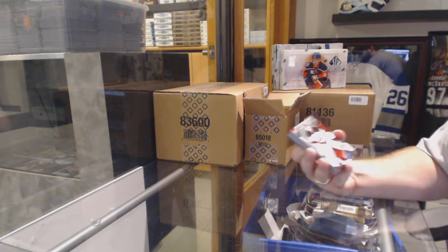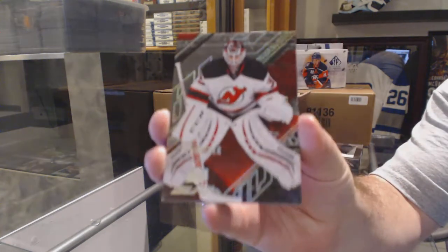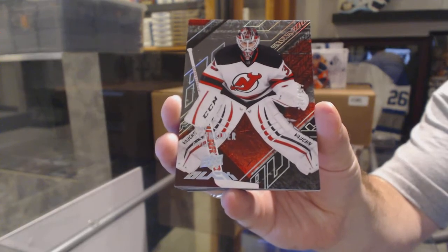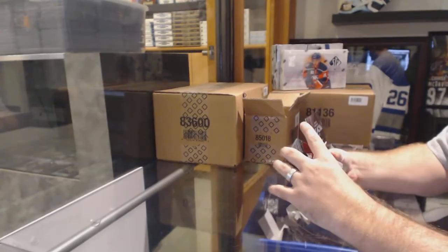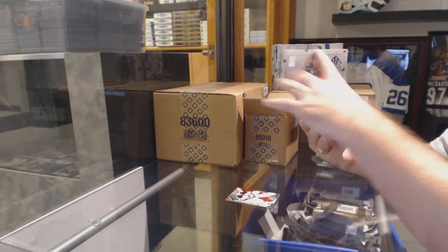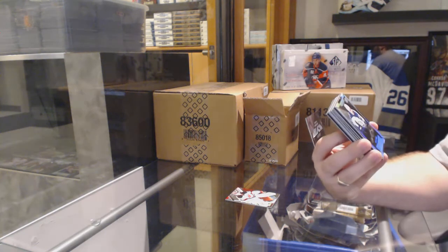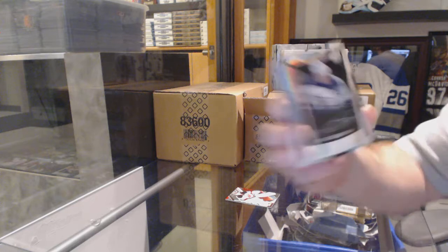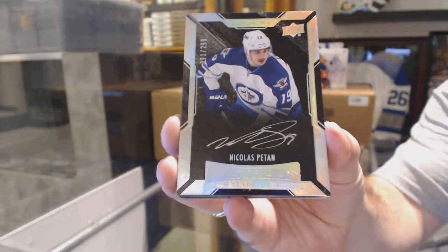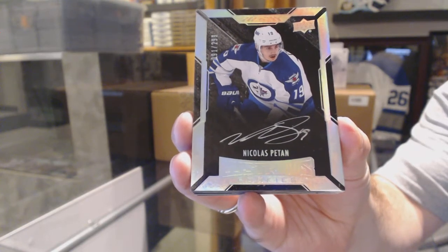Start off for the New Jersey Devils, to 349, Corey Schneider, base. Number to 299. And it's the opposite, number 91 of 299. Lustrous rookie auto for the Winnipeg Jets, Nick Patin. 91 of 299, Nick Patin.